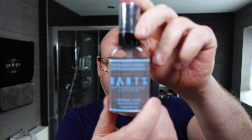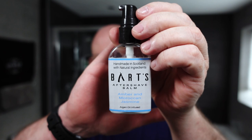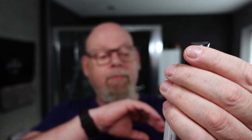Very small bottle, and I think it's quite an oily type of aftershave, quite different. And I've lost the lid, but I've got the same pairing with Bart's aftershave. Again, the Moroccan Amber and Jasmine. Sorry, Amber and Moroccan Jasmine aftershave balm.